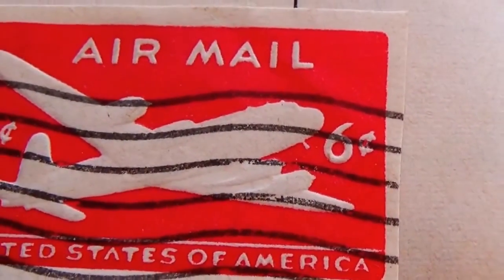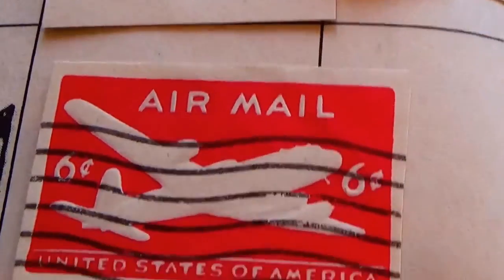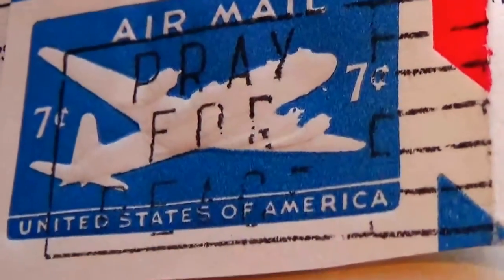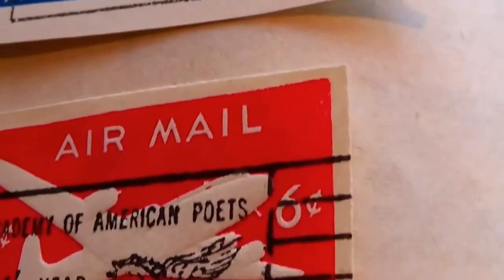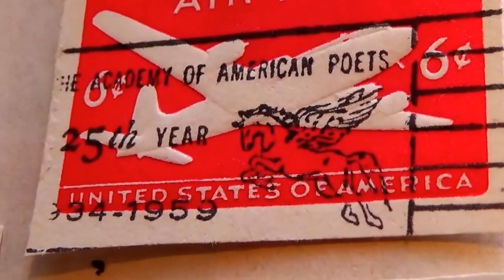Nice. So we have it in red. Oh, wait a minute. Where'd that blue one go? Oh, right down here. Now this one was on an envelope. I remember the envelopes like that. And this one's 7 cents. And he's in blue. And red, 6 cents again. On a postcard, but oh, look at that.